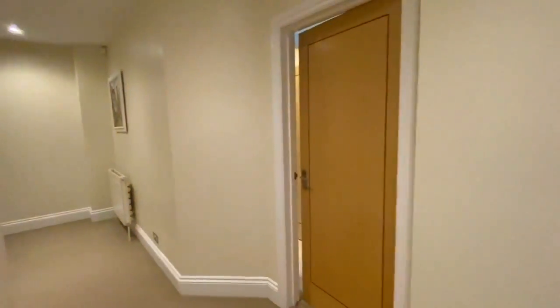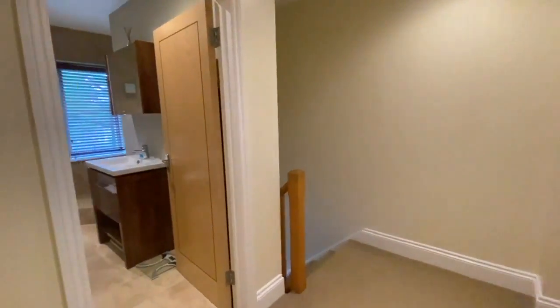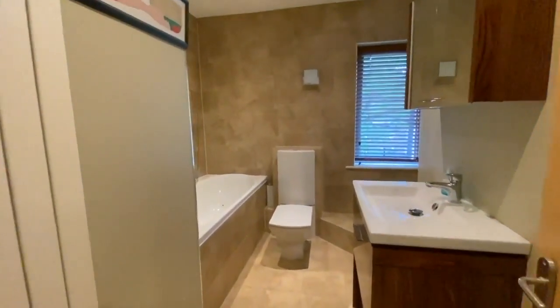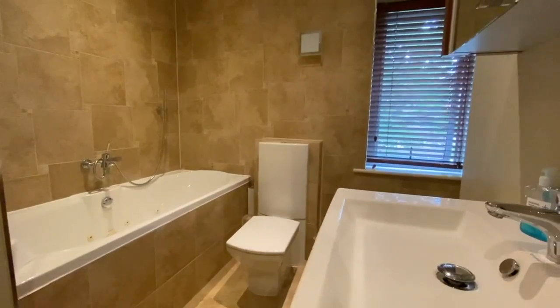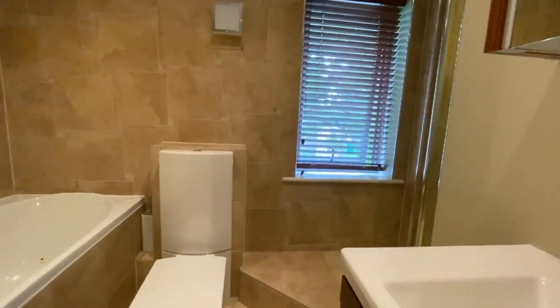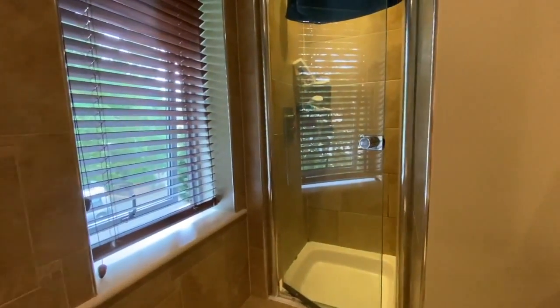Now, Daniel was here most of the time, Thomas not. He used to outrage Daniel, the kind of sheer mess that Thomas made. But it was a nice family bathroom. Again, same tiles, same kind of look, the shower just round the corner. It's a nice, clean, easy format to look after. A little quick glimpse of the shower unit there. There we go.